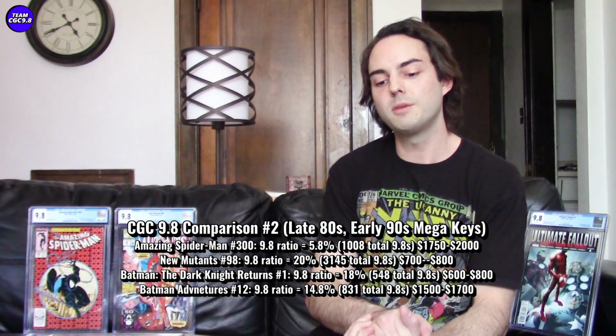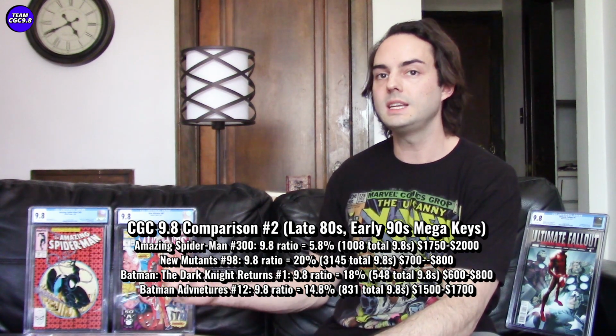Batman Adventures 12, 14.8% CGC 9.8 ratio. This is a 90s book, so it's more rare than New Mutants 98, and that shows in the price. There was an auction just in the last couple of weeks here for 1,600 area. I think it was 1,590 something I might have went for. So I think that's about the fair price for Batman Adventures 12 right now.